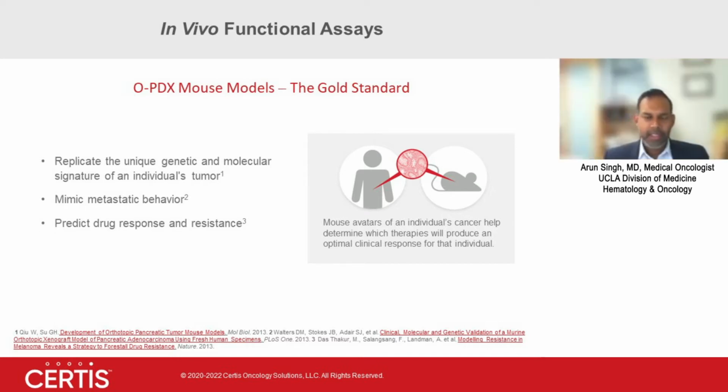Overall, I think that's really one of the main aims of Certus, to use xenograft testing because we think this is really the gold standard of preclinical testing. It's the last test that's done in the lab before new drugs are brought into the clinic, and it really affords advantages which NGS testing or cellular testing are lacking.